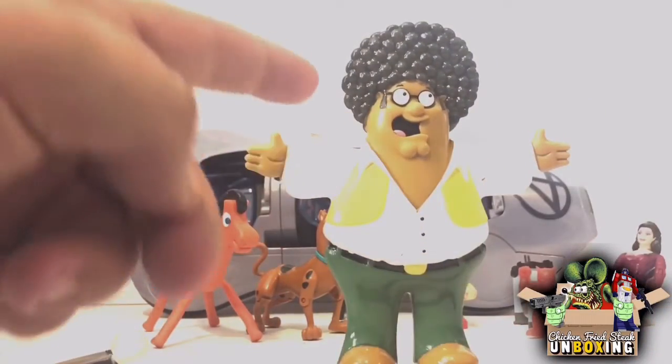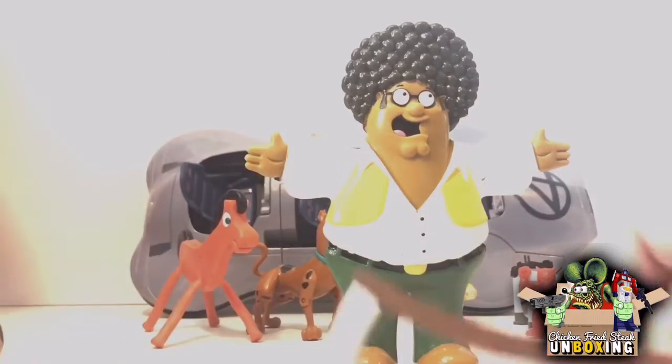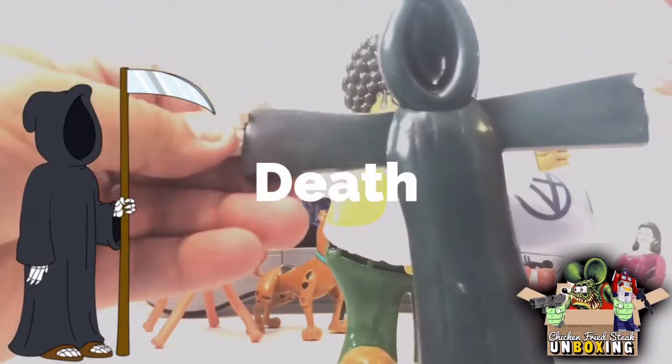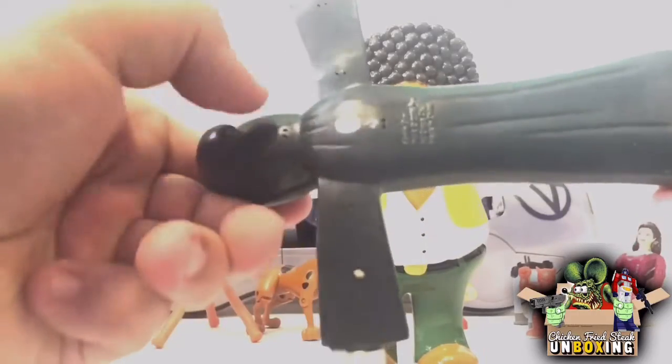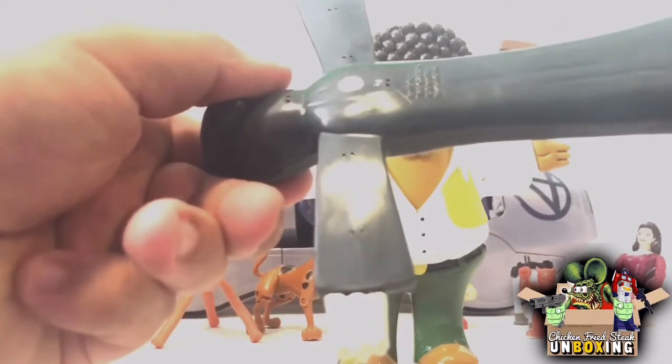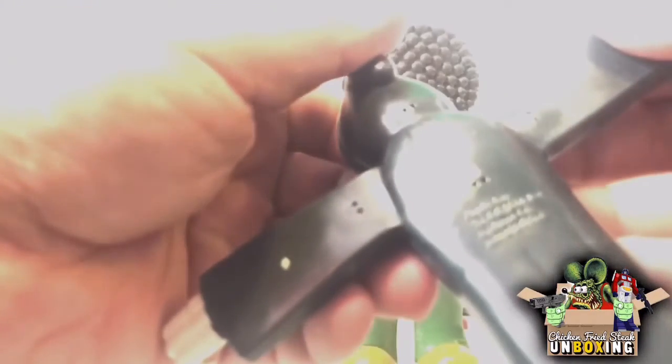I have some new Family Guy packages I need to open from eBay still. So what I decided to do is once I got these from him, I was going to do an unboxing / collection update video because I have a lot of Family Guy. So I'm very excited to land these.